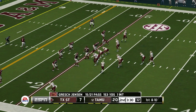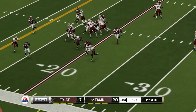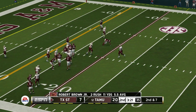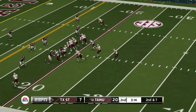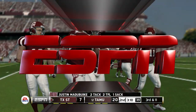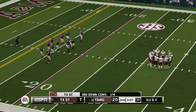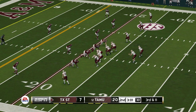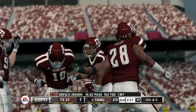Here we go. Oh, here we go. Oh, run the... They hand it off again. And the halfback carries for a pickup of three. They go to the back, and he's hit immediately in the backfield. From the 23-yard line, third down. Fires quick out to the receiver, and he can't make the grab.